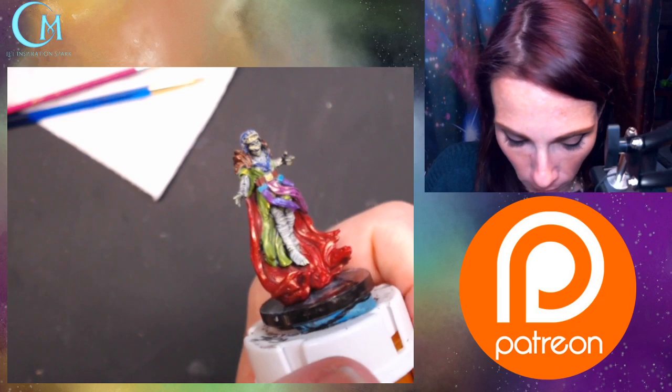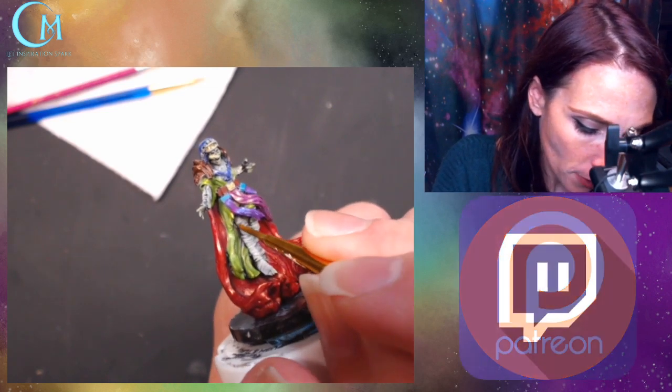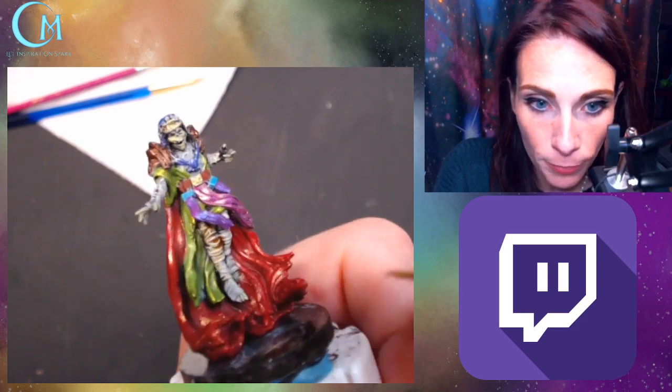It'd be lovely. Alright, so I'm going in with a Seraphim Sepia. It's a Citadel Wash. And I'm putting this onto the bandages right now.